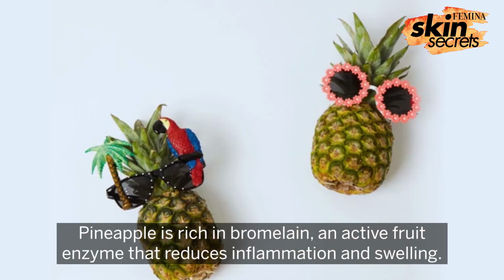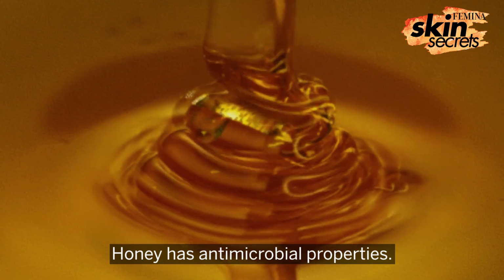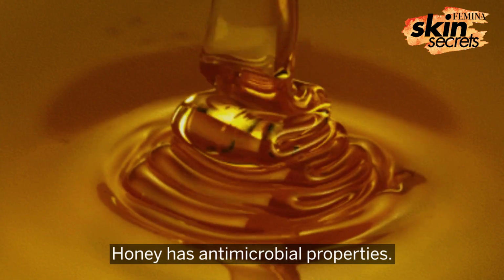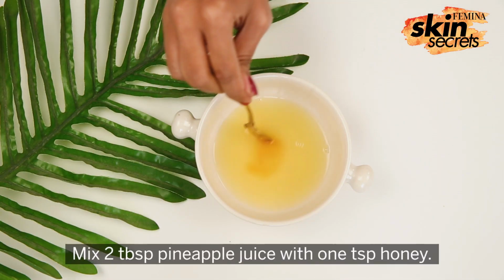Pineapple is rich in bromelain, an active fruit enzyme that reduces inflammation and swelling. Honey has antimicrobial properties. Mix 2 tablespoons pineapple juice with 1 teaspoon honey.